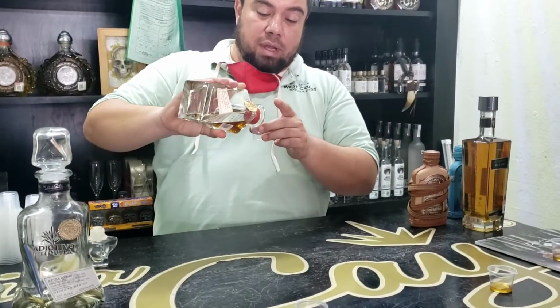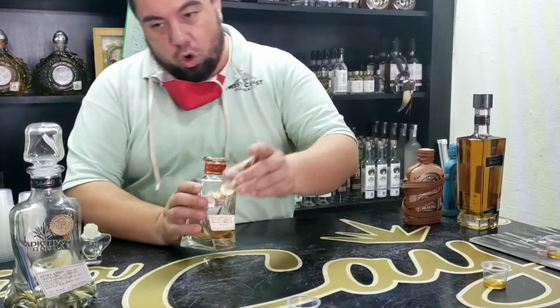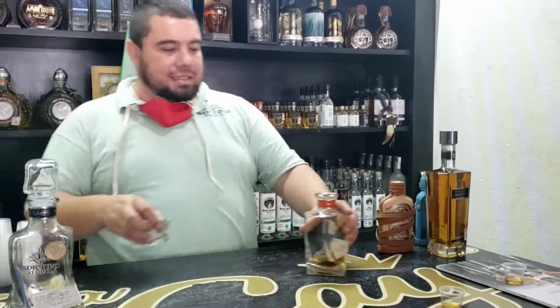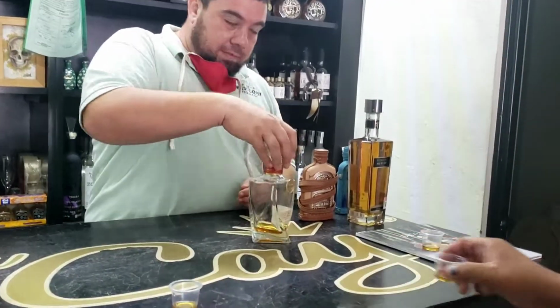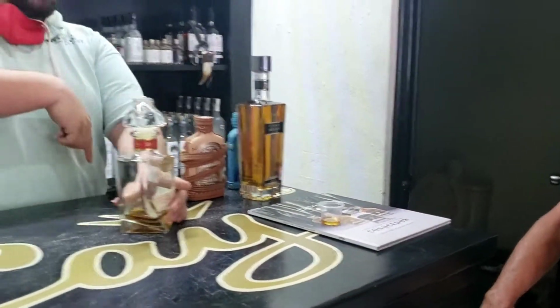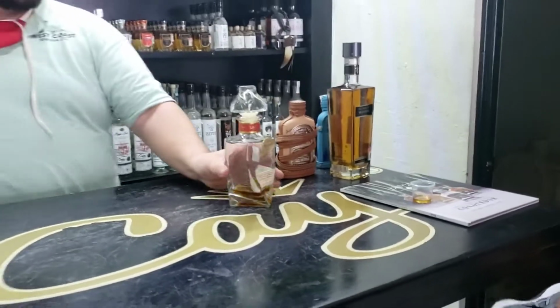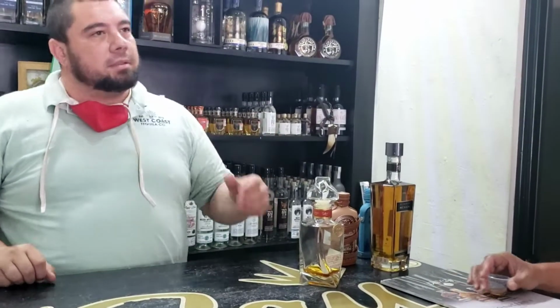So this one is also 8 years old, but this one is in white French oak barrels. This is on the sweet side for me. It's an extra añejo. Extras are sweet. Not necessarily. The Gran Viejo is an extra añejo, and it wasn't sweet. So it depends on the barrel.